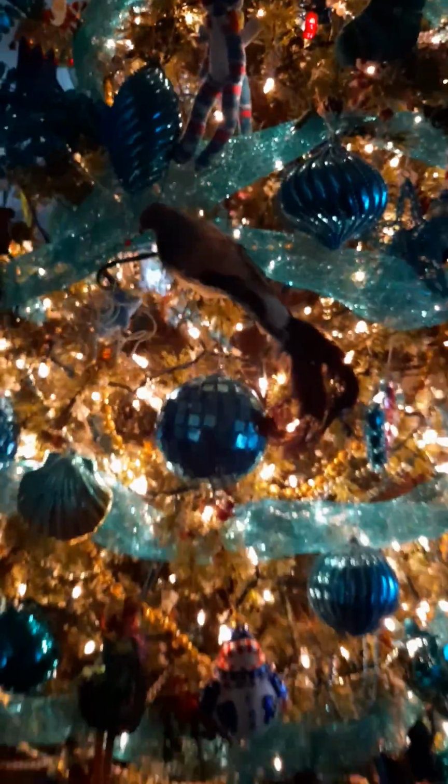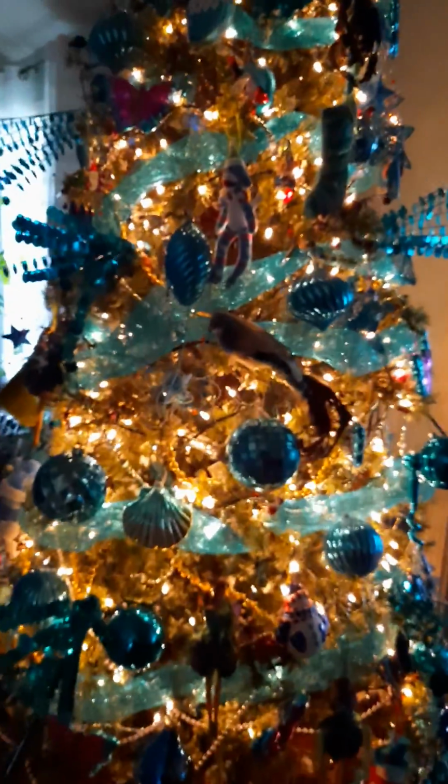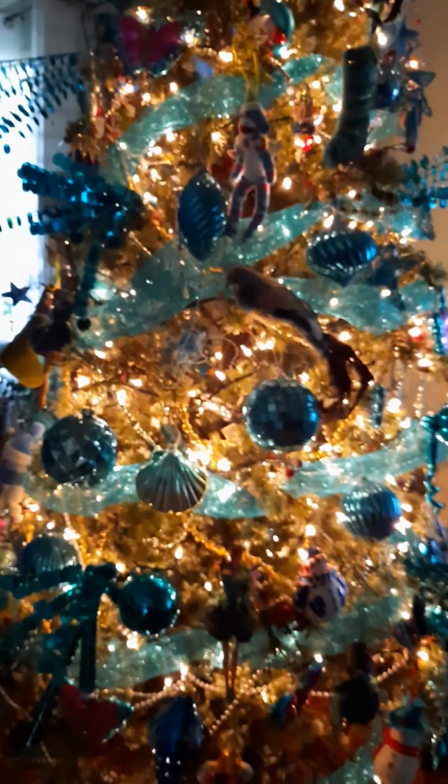All right. That's it for this tree. This is what our tree looks like. Let me know in the comments what you think of our beautiful blue tree this time.